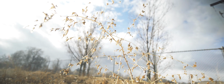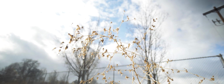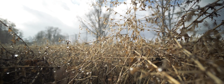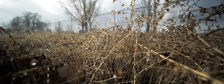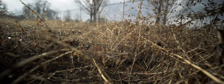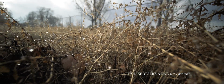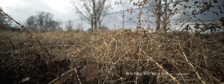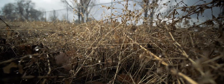So the background's blown out, but at f2 you get an interesting perspective, and there's definitely some depth of field there. I just like how a lens this wide gives you the perspective of being right there in the grass, whereas if you're much tighter, you're not going to see the fence, you're not going to see the clouds up there, and it gives you a cool environmental feel.